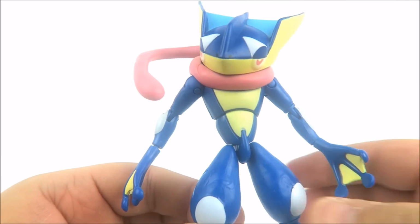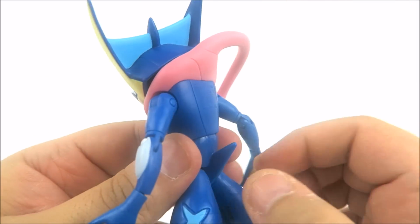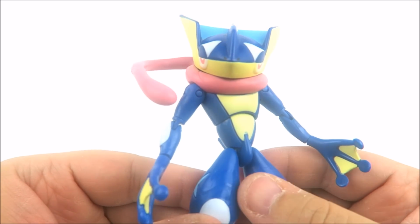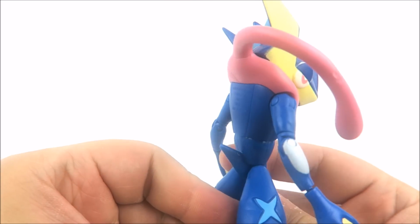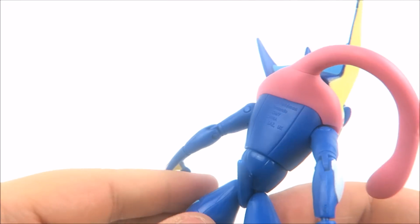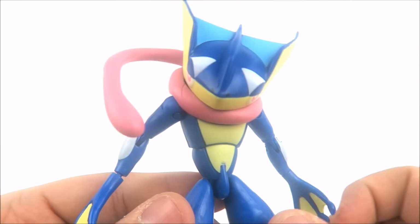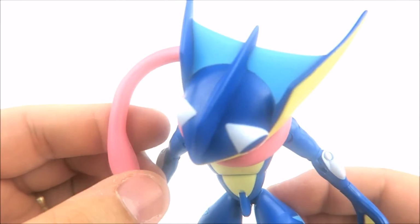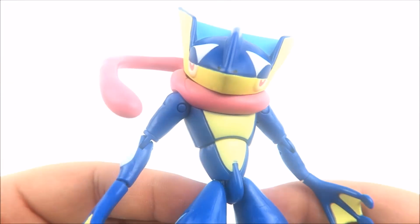So let's start things off with Greninja, the ninja Pokemon that is a dark and water type, and of course he appears just as he does in the cartoon, with the obvious tongue wrapped around his neck and his ninja looking inspired gear. Now, Greninja's tongue is sculpted in place. Unfortunately, it does not unwrap, but it does look pretty cool with that fleshy pink paint application of the tongue.